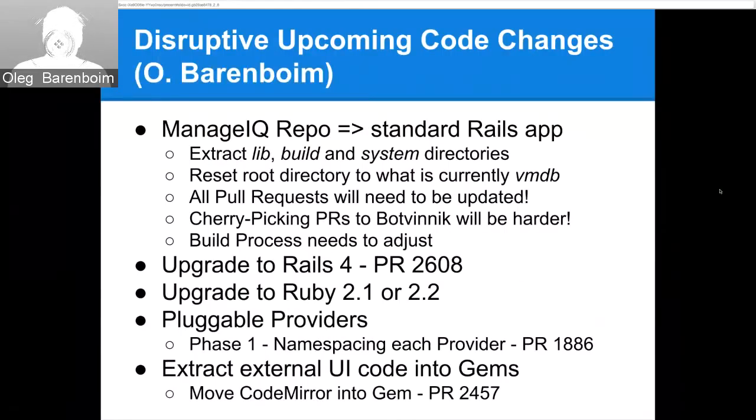So technically what that means is that there's currently 4 directories in the repo: lib, build, system, and VMDB. The idea is to extract or move the lib, build, and system directories either to other repos or to other subdirectories. Then we're going to reset the root directory to what is currently the VMDB directory. So that's kind of the technical underpinnings of what that will mean.